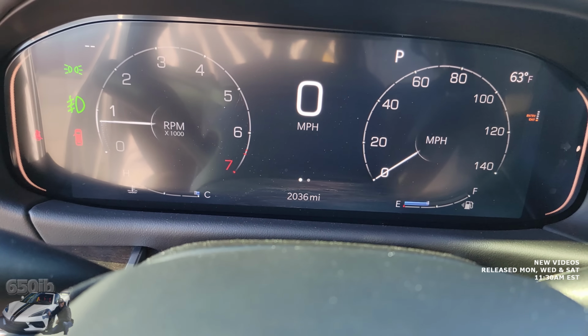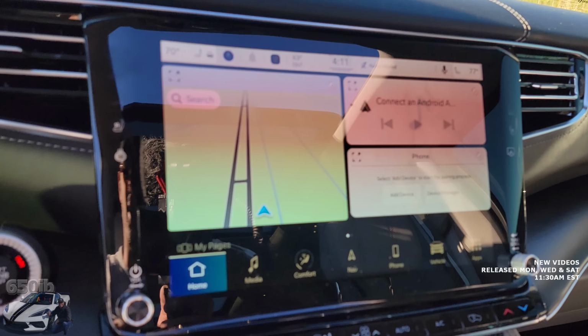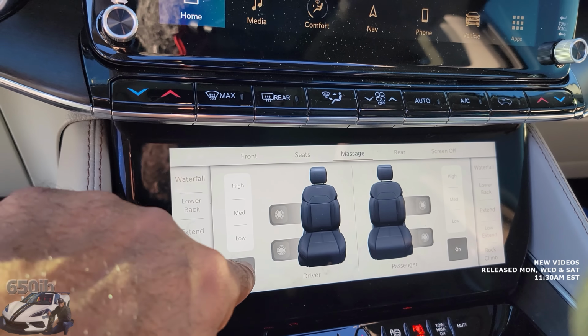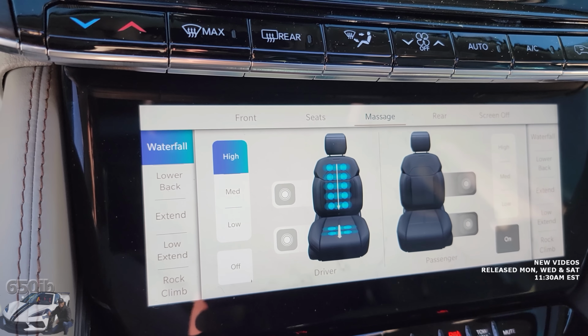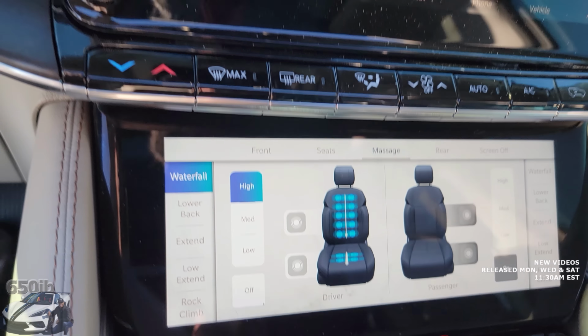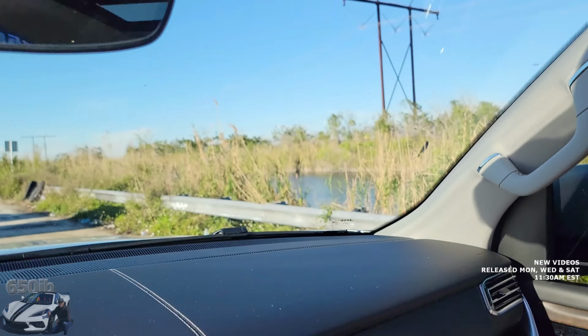So as you can see, we got 2,036 miles on the Grand Wagoneer. Totally amazing. Massaging seats, my absolute favorite feature. I like the waterfall program. It is amazing. And I think it's responsible for me being able to drive pretty much 24 hours non-stop in this amazing Grand Wagoneer. So many cool features that this vehicle has.